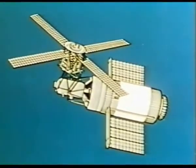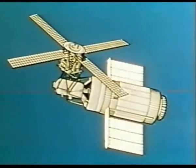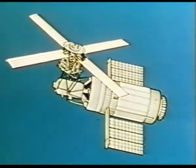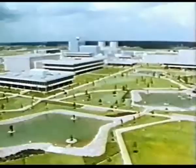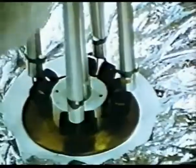Solar panels providing electricity for running the station, one panel each side of the workshop, and 4 wing-shaped arrays for experiments. When Houston got word a solar wing had been ripped off during launch, a special umbrella was made to protect the workshop hull, exposed by a sun shield that also came off.